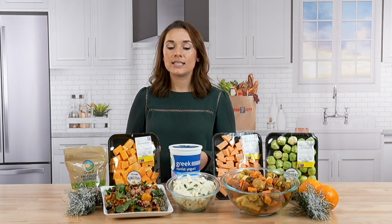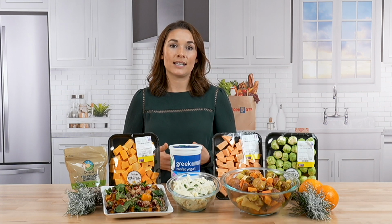The last tip to add more balance is to feature more fiber grains. This boosts the flavor and the nutritional benefits of your spread. So instead of traditional rice or pasta, try some ancient grains like quinoa or barley. Mix in dried cranberries, roasted butternut squash, and spinach to make a seasonal side dish.